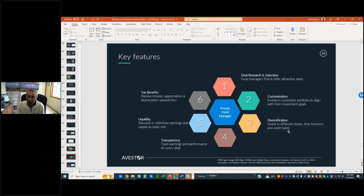Remember the portfolio consideration I was talking about. You want multiple liquidity points, with some deals maturing in 1 year, some in 3 years, some in 5 years. You want multiple asset classes. You want student housing, you want retail, you want hospitality, you want multifamily. I'm not saying you'll get into all of that on day one, but you can build a diversified portfolio with as little as $25,000 or $50,000.